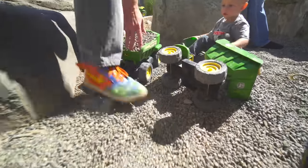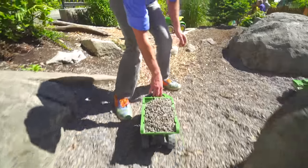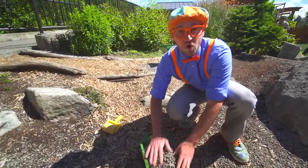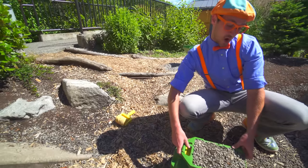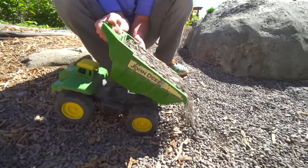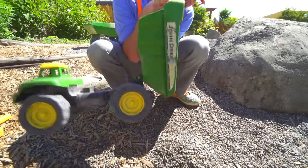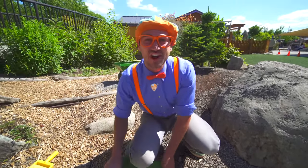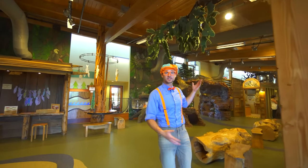Vroom, vroom, vroom. Vroom. This looks like the perfect place to dump all of this rock. Ready? Beep, beep, beep, beep, beep. Rah, so heavy. Whoa! Wow! That was a big load in the back of the dump truck. Good job.